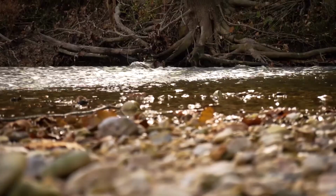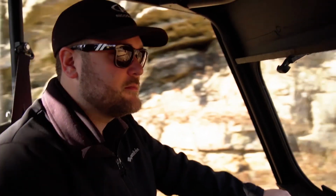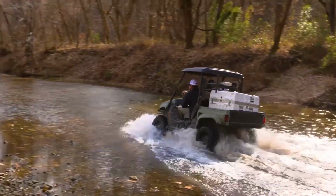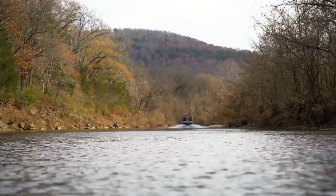There is miles and miles of ATV trails. We took off at the top of the hill, rode down probably 3 or 4 miles, drove through a couple of feet of water, did a little bit of mudding, all that just to get to the actual project site.